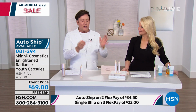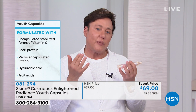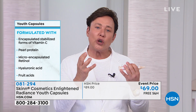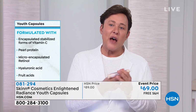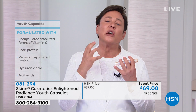So, certain skins are going to discolor in their appearance, look discolored, and lose their glow before they get wrinkles and sag, even though this is very good for anti-aging. This is going to help make your skin have a glow, a radiance. It doesn't come from oils. It's your skin's own healthy glow, and it's going to help make the skin radiant.